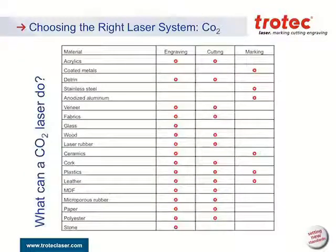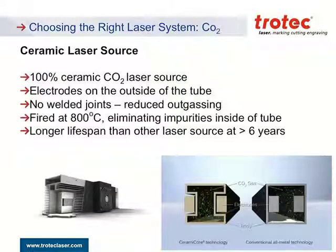What can you actually do with CO2 laser systems? With the CO2 laser, we're opening up into more of the organic materials. So we can do engraving and cutting of several different plastics, fabrics, paper. We can even process stone, ceramics, rubber, things of that nature. However, for direct part marking, such as marking bare stainless or aluminum, that is not the most efficient operation for a CO2 laser. So why is it important to have a ceramic laser source?